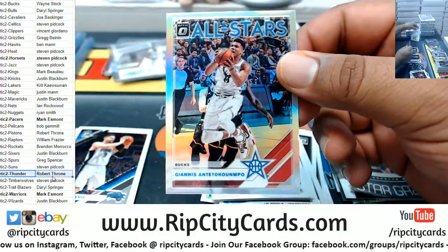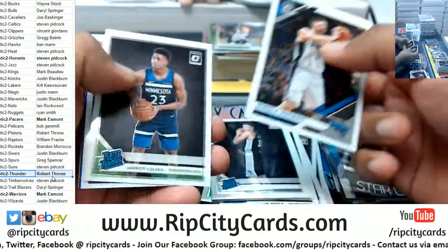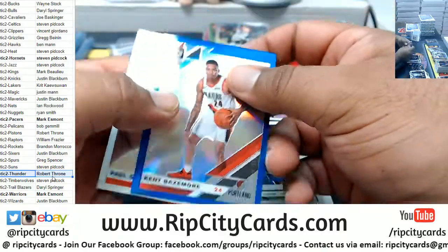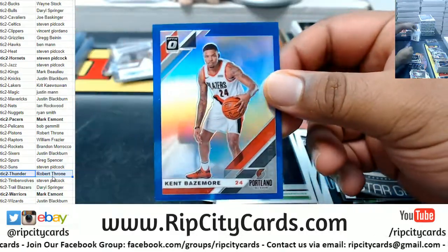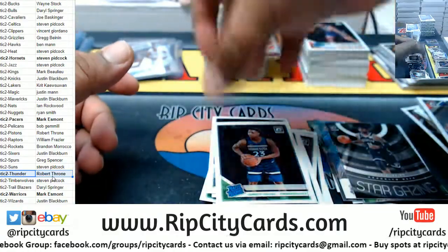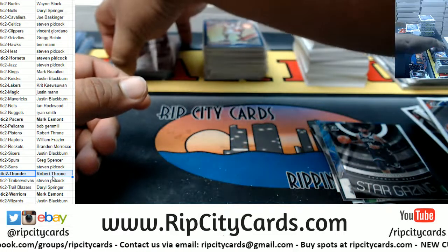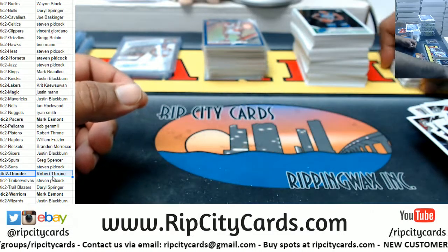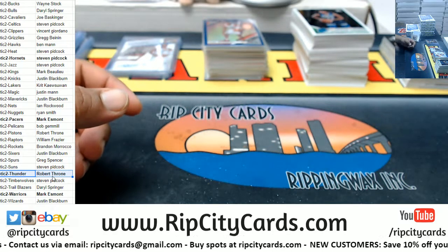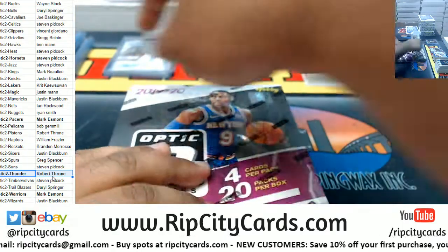Numbered to 149. Giannis with the All-Star Bucks insert, holo. Kim Bazemore of the Blazers with the blue parallel. That's number 259. All right, need some big hits to start coming out here.